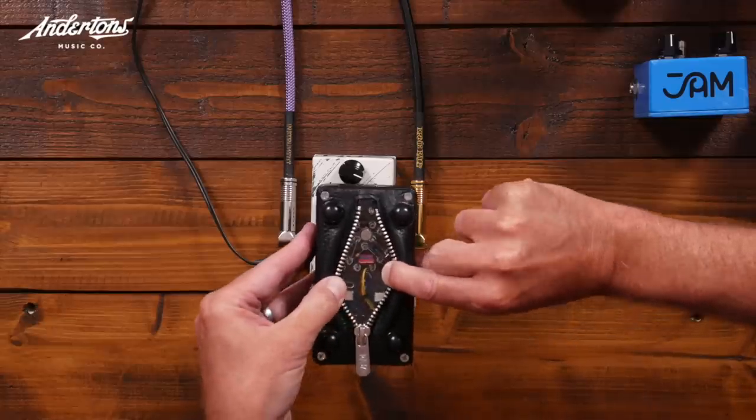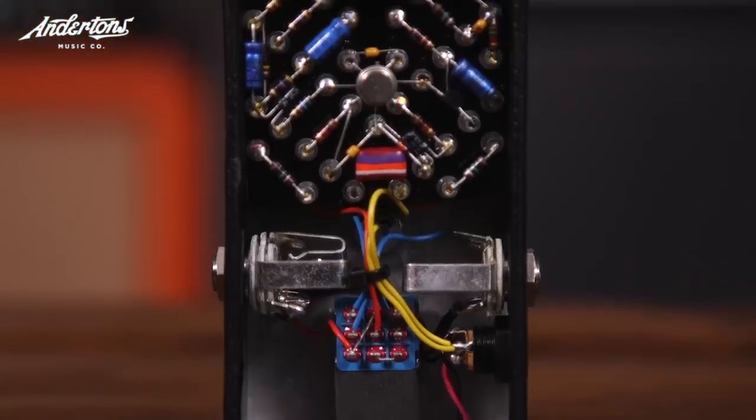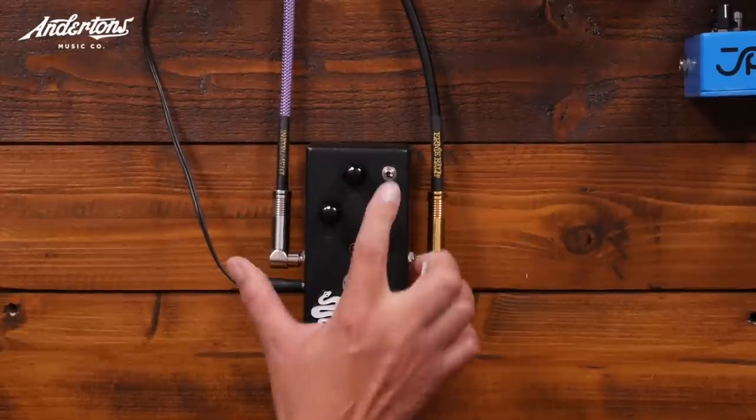Basically, you can see this one is the hand-wired version, amazing, whereas the standard one is the PCB version. We'll try and get a proper close-up on that. It also has a little high and low gain switch. And it does sound a little different.